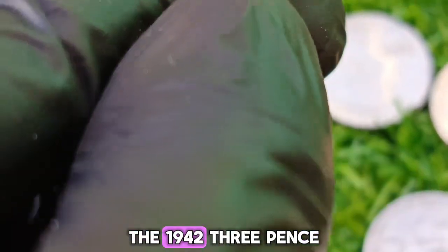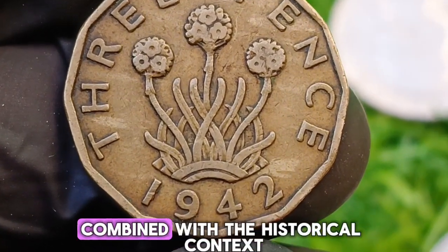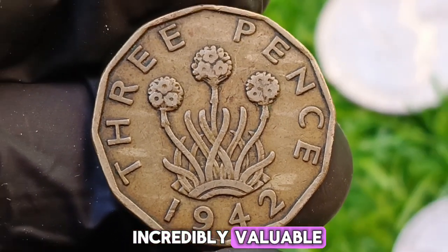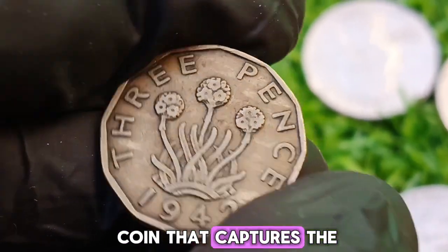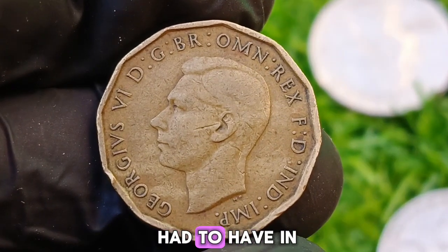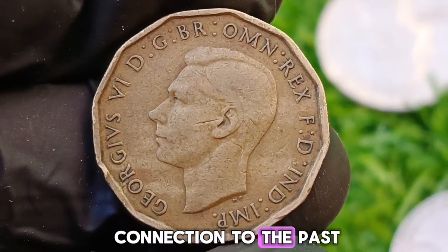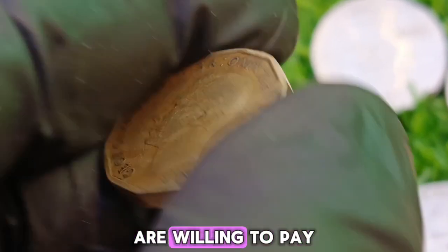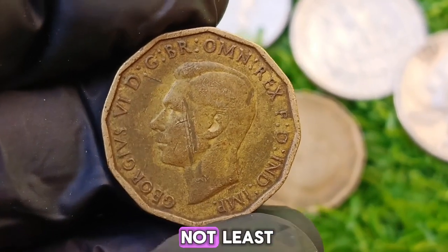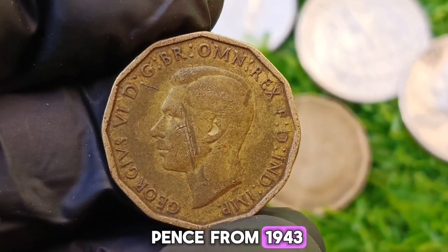The 1942 3 pence is a great example of how a simple change in materials, combined with the historical context, can make a coin incredibly valuable. In fact, it's a coin that captures the spirit of wartime Britain, the resourcefulness and adaptability that people had to have in those tough times. And, because of that connection to the past, collectors today are willing to pay big money to get their hands on one. And last, but definitely not least, we come to the George VI 3 pence from 1943.